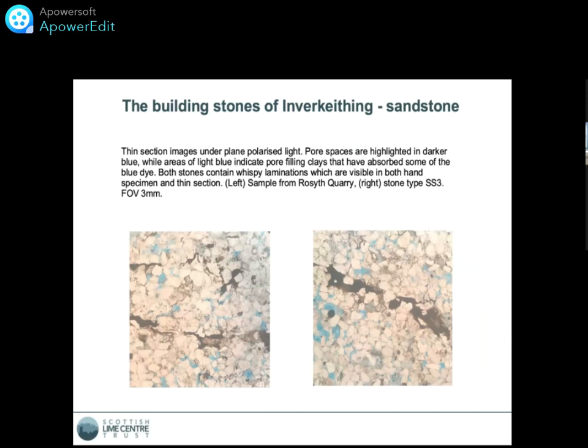So this one was taken from Rosyth Quarry, and Rosyth Quarry is actually landfilled now, but you can still access rubble. So some of the rubble material was taken, and on the left you have the sample from Rosyth in thin section, and on the right the stone type 3, which you can see are very, very similar. So if you look at the size and the shape of the grains and how they're distributed, they look very, very similar in appearance.